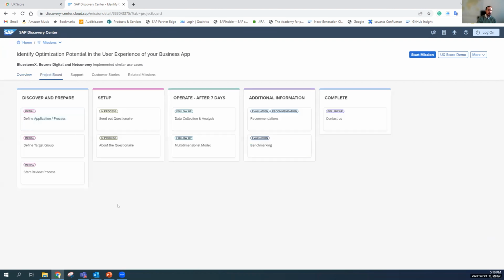So let me go into the project board here. And what I'll do is I'll go through sort of the discover and prepare phase here, and then when we get into setup, I'll actually go into the solution itself, and then we'll actually demo the solution, and then we'll come back here and talk through. But basically, what we're doing here is we're walking you through the process of sending out and receiving feedback from your users, whether they're customers or employees, one time from end to end.